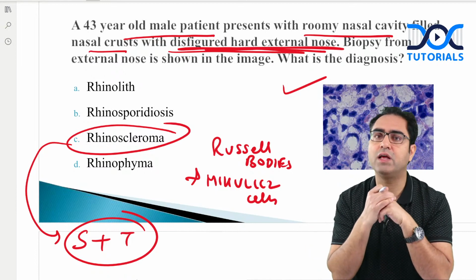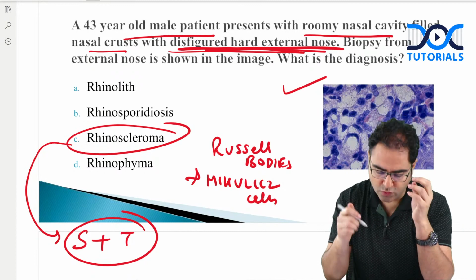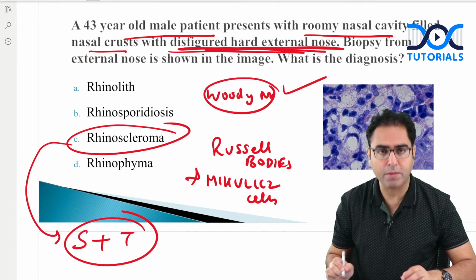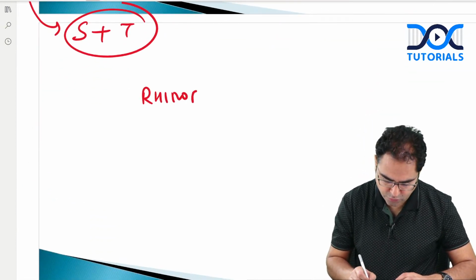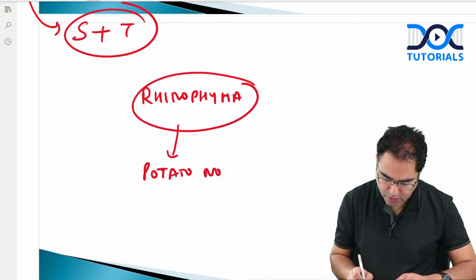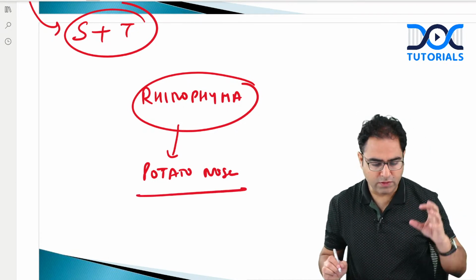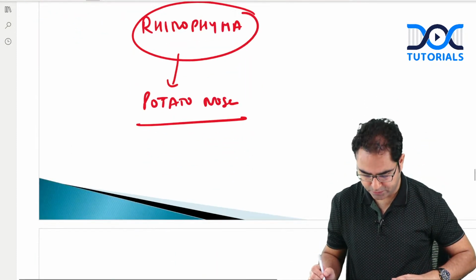What is the classical histopathological picture of rhinoscleroma? Russell body and Mikulicz cell. It's also called woody nose, beta. Woody nose. I hope you remember, beta. Rhinophyma is potato nose, beta. Nobody will confuse it, beta. Rhinophyma is potato nose. Potato nose is hypertrophy of sebaceous glands of the skin of the external nose, beta.